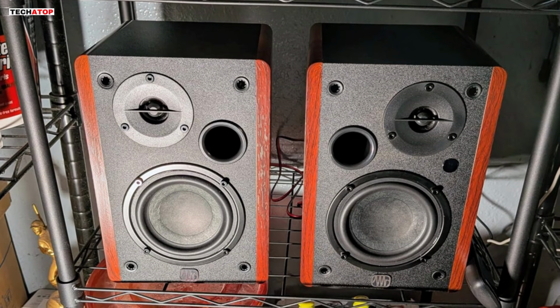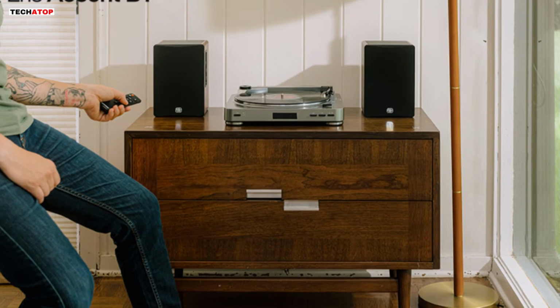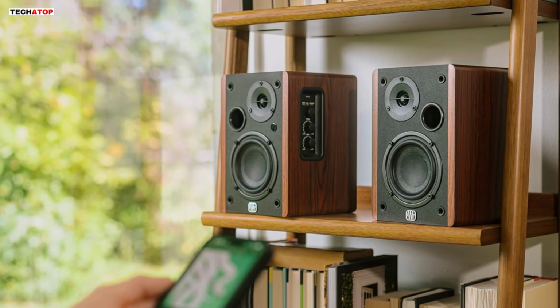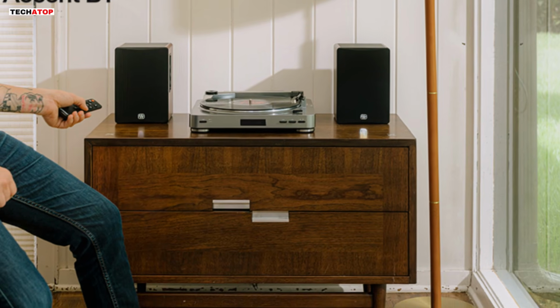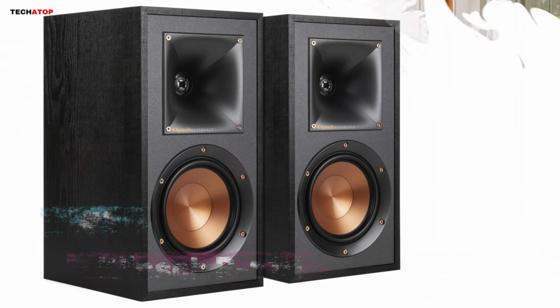Real users say the sound is fuller and more detailed than expected at this price. One listener, who normally uses high-end equipment, was surprised by the clarity and separation. Another mentioned that the speakers offer big sound from a compact size and work great with a turntable or TV. If you want strong sound, modern connections, and room to grow without spending much, the Eris Accent BT is a smart and well-rounded choice.